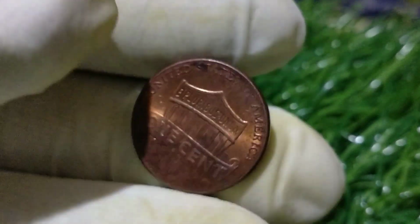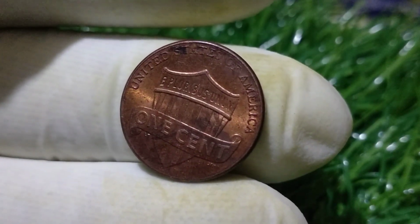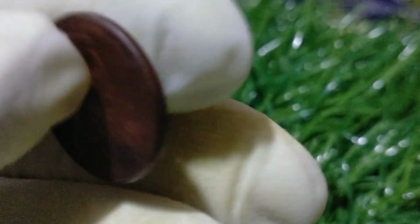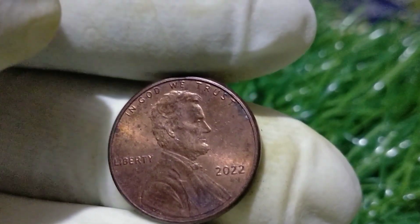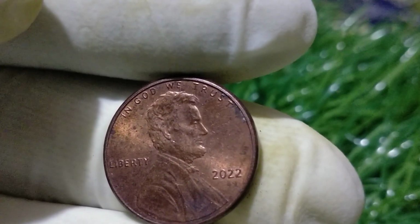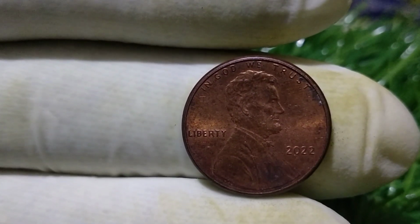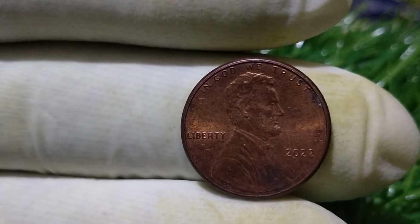And to put this into perspective, think about other famous error coins, like the 1955 double die cent or the 1969 S double die, which have sold for tens of thousands to hundreds of thousands, and those were discovered decades ago, yet their value continues to climb. Now combine that precedent with today's global market, online auctions, and international collectors with deep pockets, and you can see why a 2022 cent with a major error could command astronomical prices.